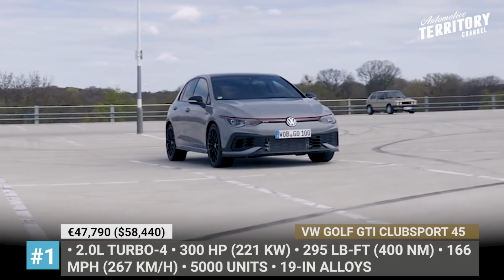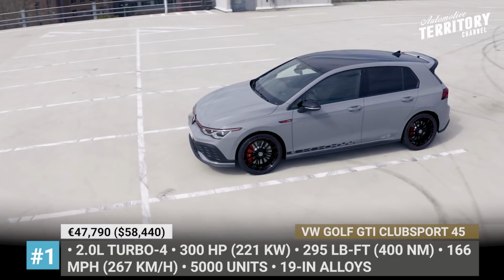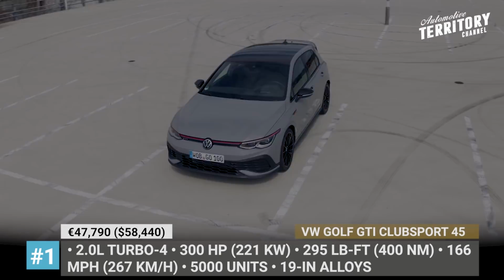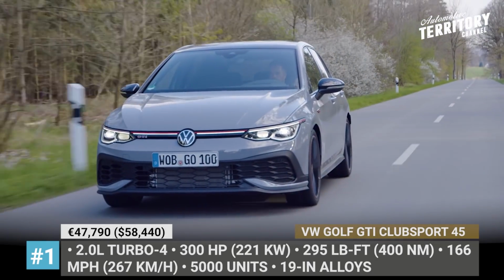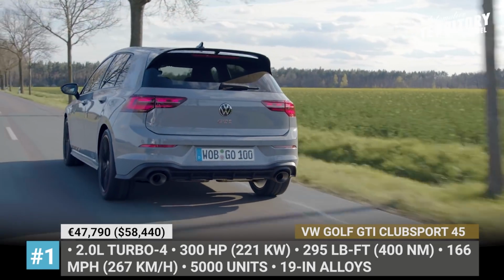To celebrate the 45th birthday of the iconic nameplate, VW created this exclusive variant of the Golf GTI. Based on the regular Clubsport, the commemorative edition boasts several design improvements, such as the metallic black finish on the door mirrors, a gloss black tailgate spoiler, and exclusive badges.